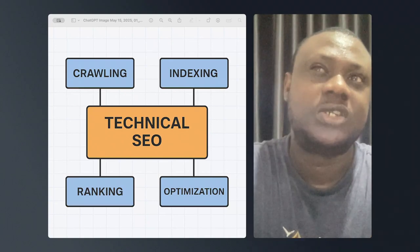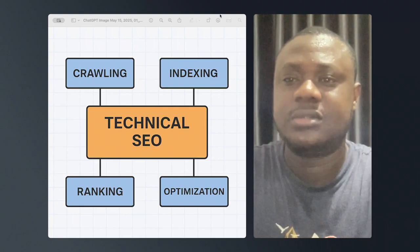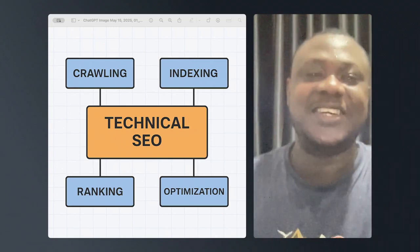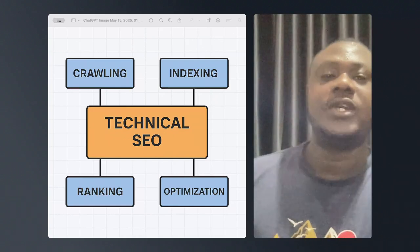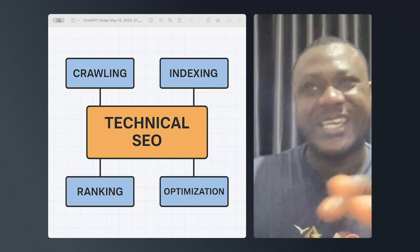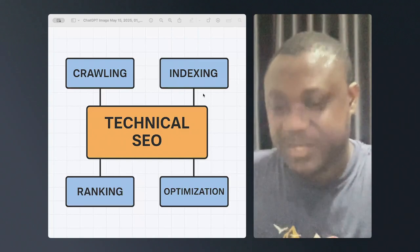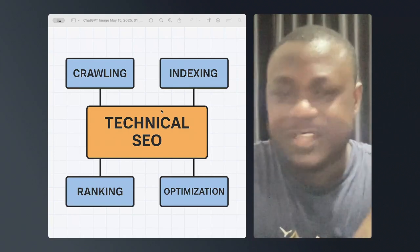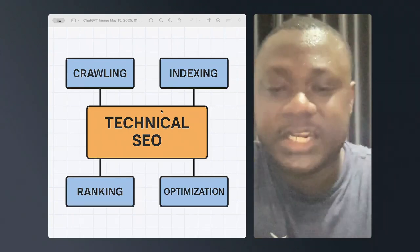SSL is secure socket layer, the security protocol. When you get an SSL, it means your website would not just be HTTP, it will now be HTTPS. One begets the other. So those are part of it. These are technical SEO elements that you need to put in place. Another one is, before I even go to crawling, the structure.